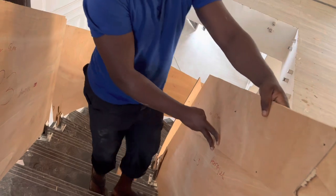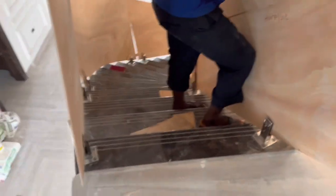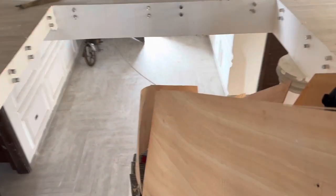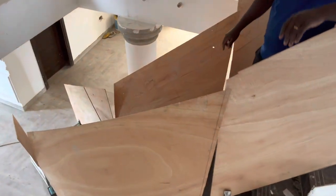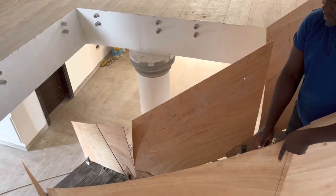This one will look like this. Okay, it will look like that? Yes. And this one will also look straight like this? Yes. Okay, but you have the curve in the middle. Yes, because the curve is supposed to be coming in the middle. Not everything curved.